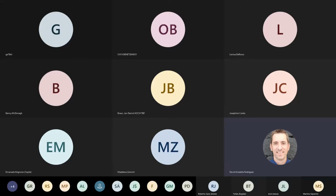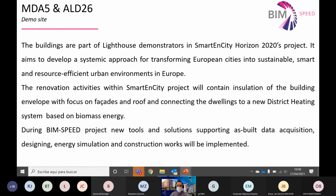Smarter City Horizons 2020 is a European project looking for a systemic approach for transforming European cities into sustainable, smart, and resource-efficient urban environments in Europe. The renovation activities being carried out on this project consist of the insulation of the envelope of the building, which includes the facades and the roof, as well as the windows in some cases, and the connection of the dwellings to a new district heating based on biomass energy.